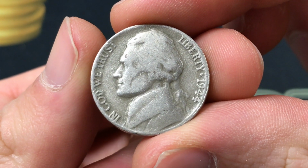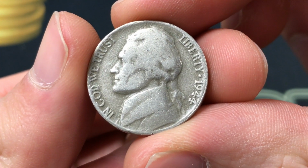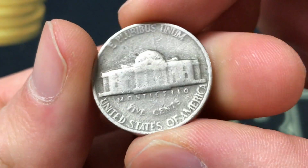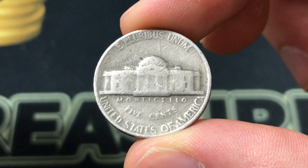And I'm just going to do more of a quick segment here. This is a 1944 Henning nickel. Thank you so much to John who sent this one to me. But we take a look at the back. It should be a war nickel with a mint mark over Monticello, but instead it's not there, and that was the downfall of the counterfeiter.